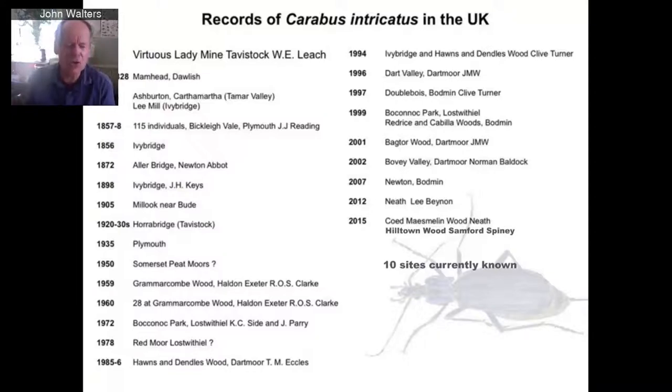it was discovered at Haunton Dendleswood near Cornwood in 1985, and then subsequently by Clive Turner, an entomologist living on Dartmoor in the 1990s, and he discovered it at Ivybridge and again at Haunton Dendleswood. And since 1994, it's been recorded every year. So it's the longest series of years in which it's been consecutively found. And as I said, it's now found at 10 sites.